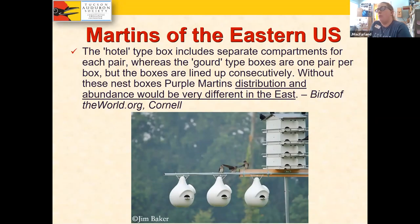So I looked more into it, and what Cornell has is, I think, probably the best way to put it. So here's an example of what people do in the East where they have these martin boxes, and this talks about how there are two types. This is the hotel type, which is the one on the right, which includes separate compartments for each pair, whereas other people will sometimes put up the gourd type, the traditional, indigenous peoples' idea of putting up gourds for the purple martins, with one pair per gourd, but lined up consecutively. This is important, since purple martins are very much communal nesters. They like to form colonies and be near each other.